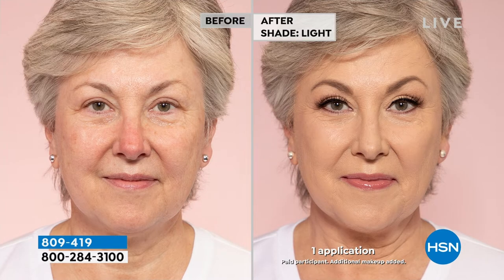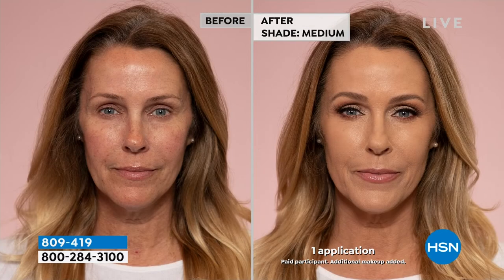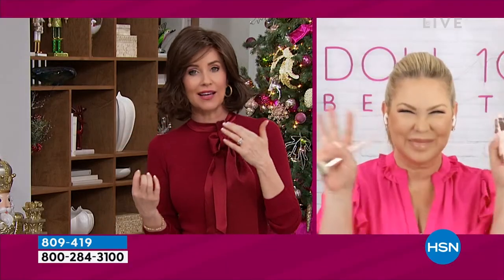Yes, of course, they are also wearing that lip kit that I just showed you. But I've got to introduce to you Doris Dalton, Dr. Doris Dalton, who created these just for us. And you wanted skin care that also is giving us makeup benefits.